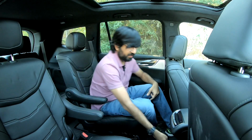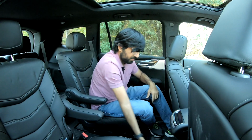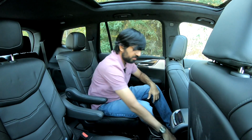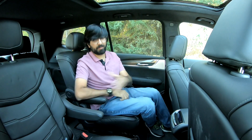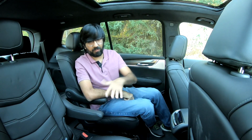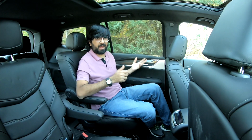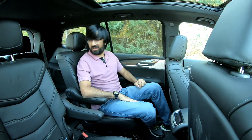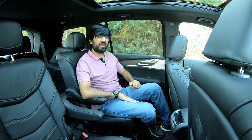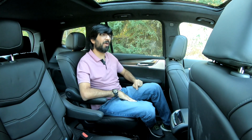And as I said, there is this sliding storage where there are 2 cup holders and some more storage in the back, so that folds away too, so that makes up for the lack of handrest here. But you have the captain seats, you can just sit here and relax. But let's go into the third row of seats and check out how the setup out there is.